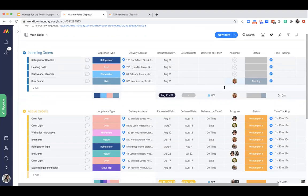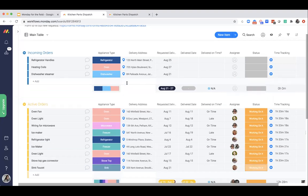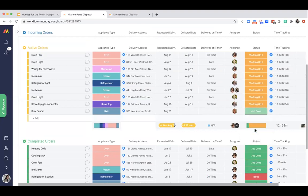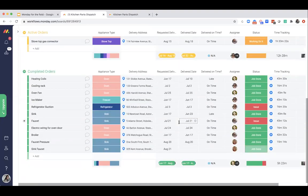Okay, so she can then go ahead and switch the status from pending to working on it, which will then show that she is actively going to go ahead and tackle the job, and this automatically moves down to my active orders. Lindsay is still assigned, all my key details maintained, but now I have the status in working on it, so it is part of the active order group. Once done, she can similarly change the status to done, and that will move it down to my completed orders group.